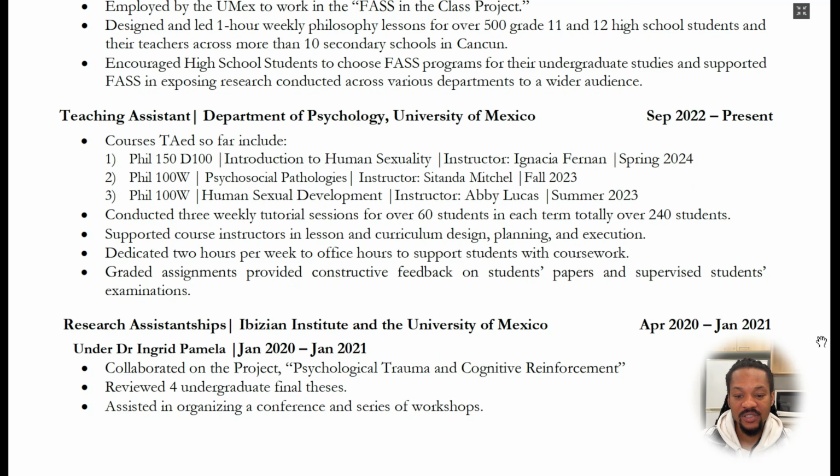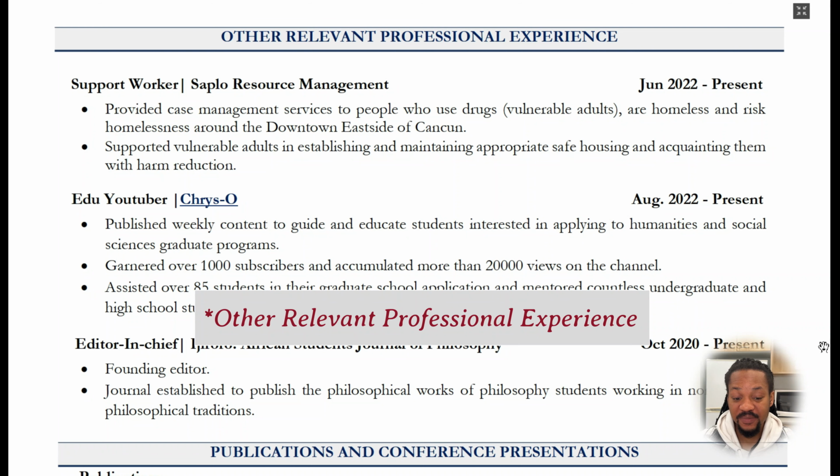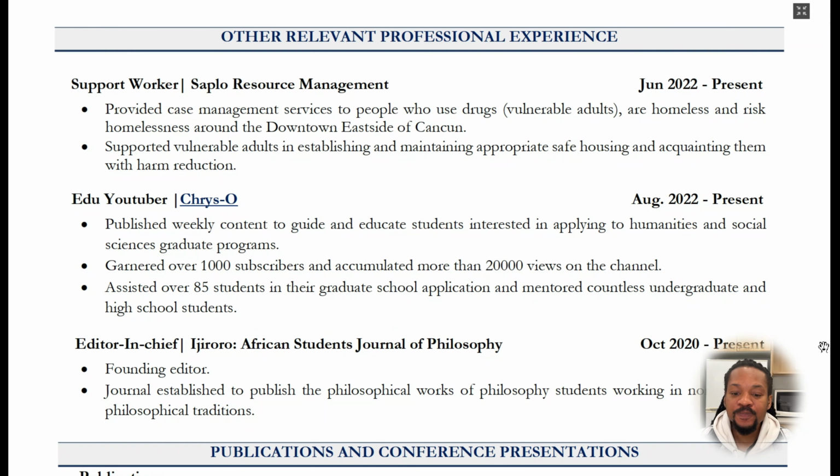Put their dates according to how you see it on the screen. And then I also have other relevant professional experiences, so I put them here. They are not related to the work I have done in school. Now, if you want to list academic work experiences the way I did, there must be things like teaching in a university, or being a research assistant, or doing research for a lab, something that is academic-like.